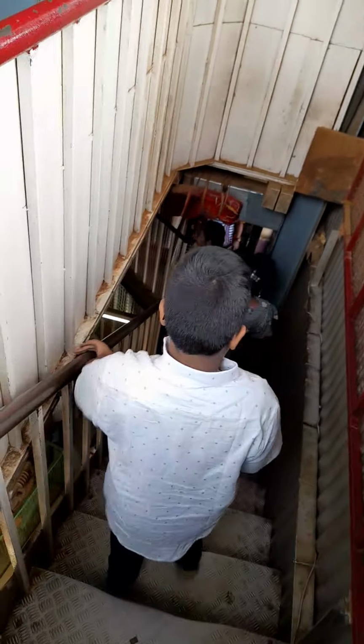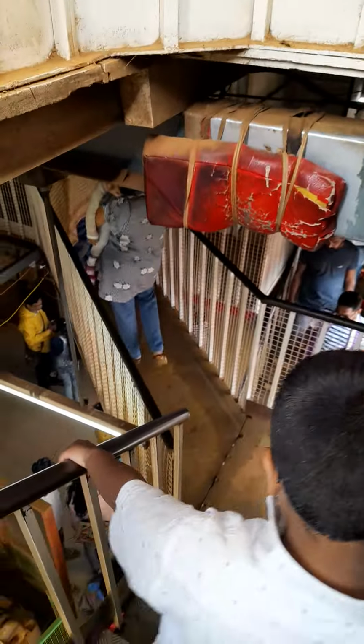Welcome to the tea factory. The process of tea manufacture consists of several stages. The first stage is withering, which means removal of moisture. The leaf is spread on the withering troughs. The high velocity fans blow air through the leaves.